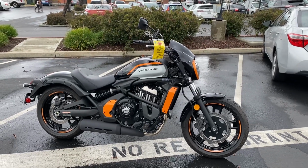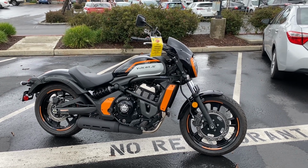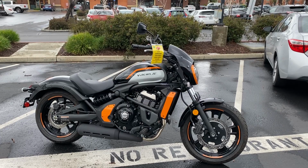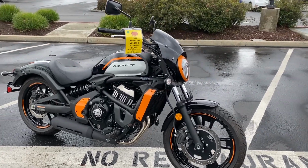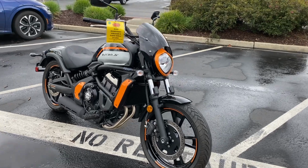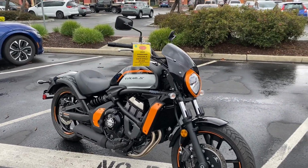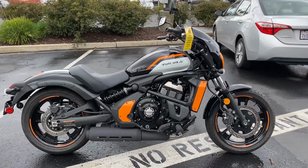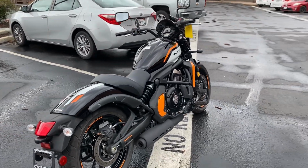Here we are at Contra Costa Powersports, and today we have our 2022 Kawasaki Vulcan S. This is the Cafe model. It's got that quick release mini windscreen, two-tone paint, fantastic condition. Only 76 miles on this gorgeous Vulcan cruiser.